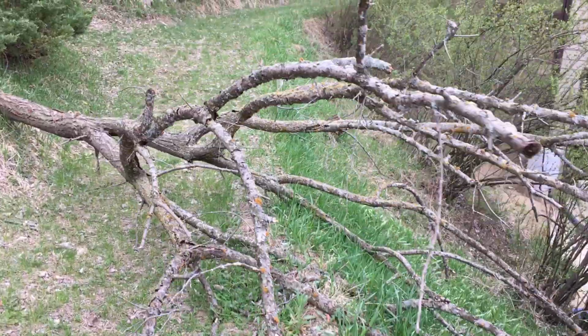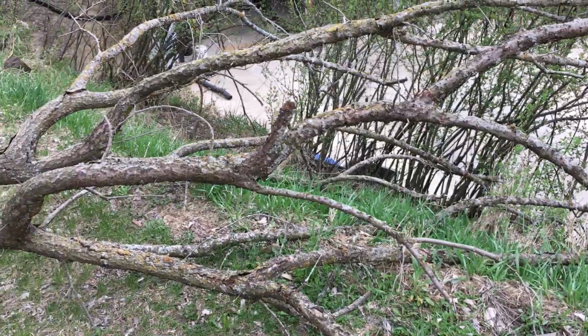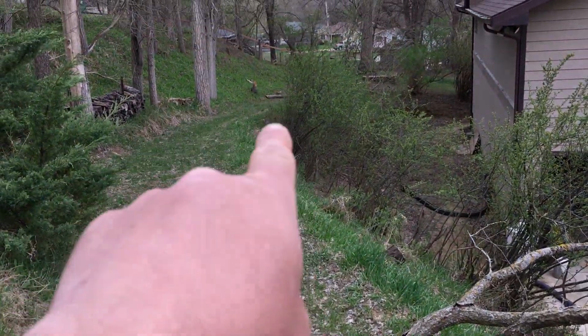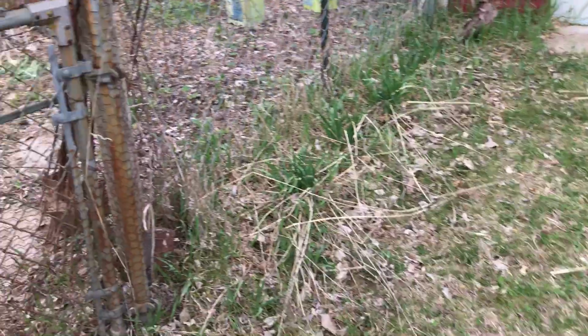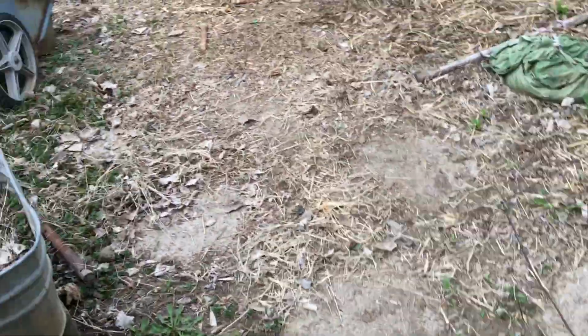Look at that thing. Just wake up one morning, there's a tree laying there. I mean, that's not good. Another one down there. Thanks, snowstorms. This is what we got going on.